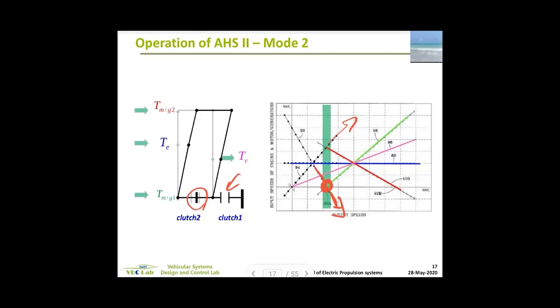And now the behavior is different for a given input and output speed. Okay. So input and output are given, right? Input was assumed constant, and output is the output speed. But now motor 2 and motor 1 change their direction. So now motor 1 moves this way and motor 2 moves this way. For the mid and high speed, okay? So this is all mechanical stuff and speed analysis, okay?